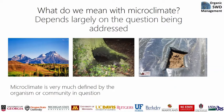For example, here in this first picture we can see a beautiful mountain, and for a landscape ecologist, the microclimate could be the study of one side of this mountain, while for a scientist focused on the distribution of mosquitoes, this small hole filled with water could be the microclimate of interest. And for us, as entomologists focused on Drosophila suzukii distribution, the tiny space between the weed mat and the ground on the soil could be the specific microclimate we are interested in. So the definition is really well defined by the organism we are talking about, and of course by the environment.